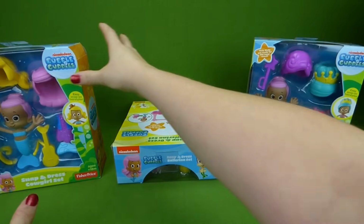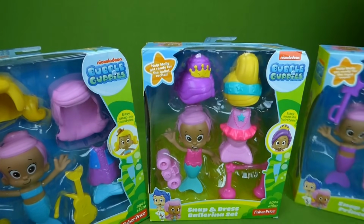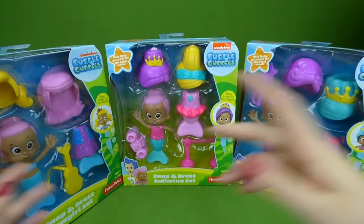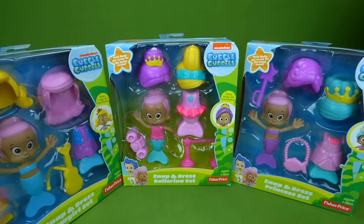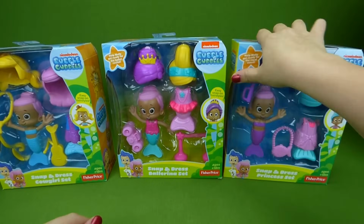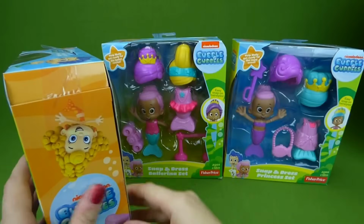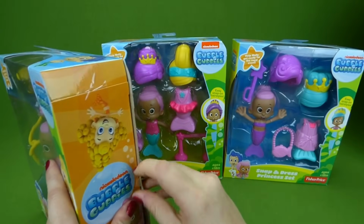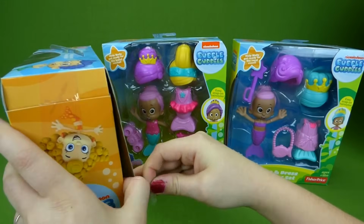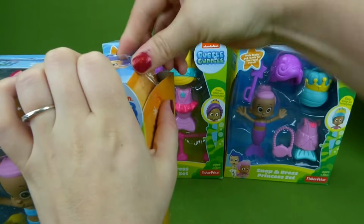But today, with no further ado, we are going to open up all of these sets. We can mix and match them all together and dress her up. It is going to be so much fun. So which one should we open first? Cowboy girl. The cowboy girl. All right. We'll do that. I think that's okay. Yeah, I guess that is fun. That's fun? That's super fun. Let's see. Let's get it open here.